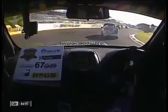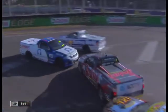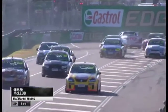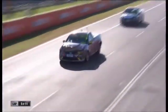Now McLeod's pushed Gray out wide. He's got a couple up the inside of it. There we go. There goes the left mirror. I hope he didn't need that. Oh, Fisher! Smacked out turn 13. Yep. And around goes McLeod. Tyres screeching. McLeod sitting in a horrible spot. Nolan did a good job to miss him as well. Fisher's got plenty of damage front and rear now.